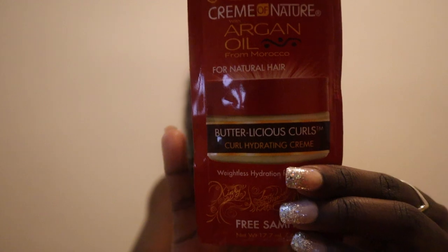Smart, because you know how many times you have to fix your edges, but you don't want to walk with a big bottle, but even the little things, perfect. You just throw it in your pocket, throw it in your bag, and go. And one of my favorite things from them, the Buttalicious Curls Curl Hydrating Cream.